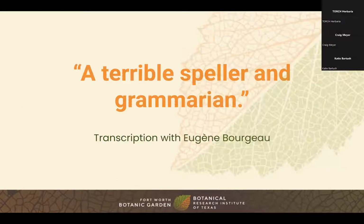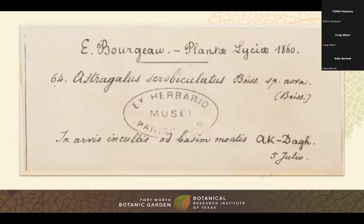Our next Eugene is Eugene Bourgeau. So the next step after imaging is to transcribe that data from the image into a searchable database. So the first label we'll look at is Eugene Bourgeau, in a sample from Turkey in 1860.